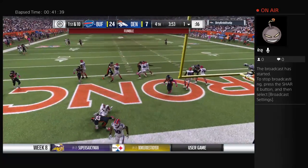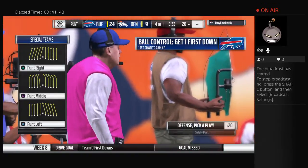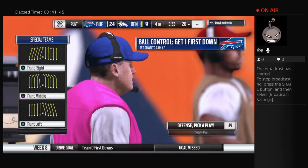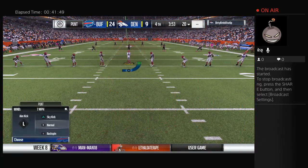Here's Taylor in trouble, and the ball's out. It's in the end zone loose. And the ball is going to wind up out of bounds, so they will lose yardage, but they'll keep the football.